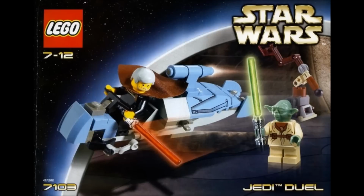Next up, we got the Jedi Duel. Now, this one is a set I actually have. I always liked that I had sand blue pieces, so I was always fine with his speeder bike. And also, I always loved the minifigures included because you got Count Dooku, and you got Yoda, which getting Yoda in a set was awesome. That's why I got this set back in the day. And it was actually the first set to have Yoda, which is cool because it was only a $10 set, so you could easily get the iconic character of Yoda in this $10 set.